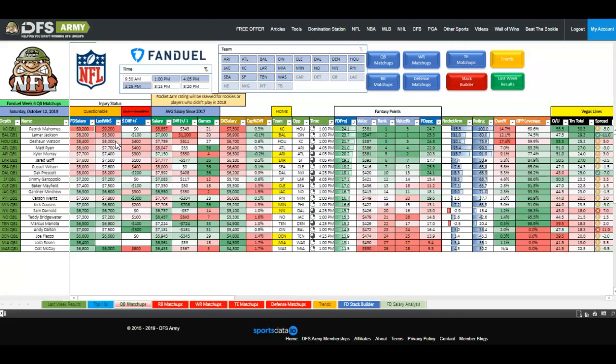So your object in tournaments, your object in cash, and your object with consistency is to get close. Get close, get close, get close. Keep getting better at getting closer. One of these days, you're going to pop it.